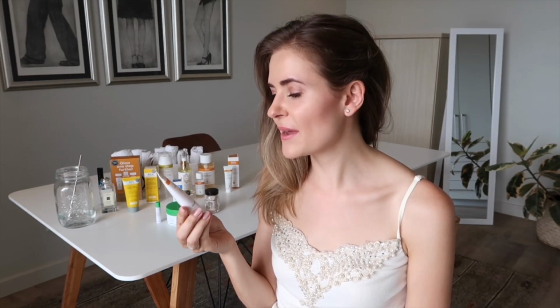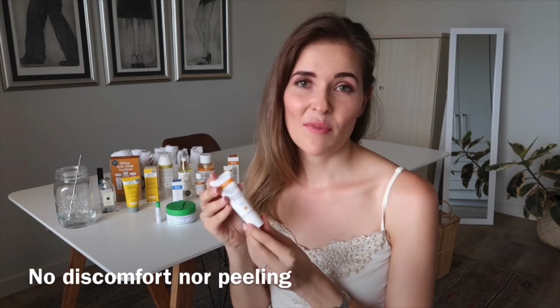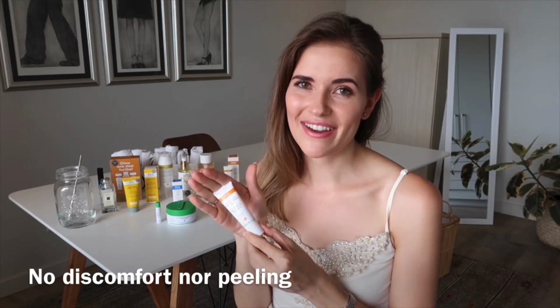The mask I decided not to repurchase at this moment, just for the reason that I still have a few masks left. But I'm pretty sure if I finish those ones, I will probably buy this one as well. This mask, as well as the AHA tonic that I spoke about earlier, does leave the skin feeling a little tingly because it does have the chemical exfoliator inside of it, but it's not too harsh that you will experience any discomfort. And I must say this is a stunning mask, so if you're looking for one, I would highly recommend this one.